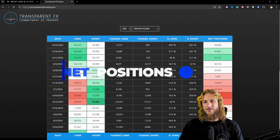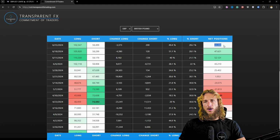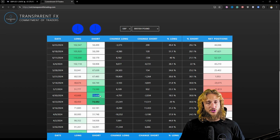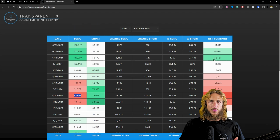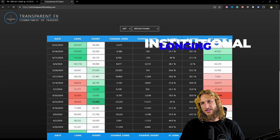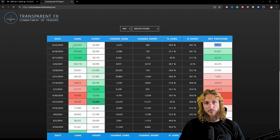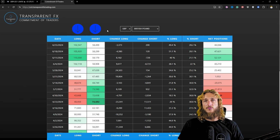In fact, we went from having minus 28.9k net positions all the way up to plus 44k net positions. This shows how institutions went from having a negative net positioning, so minus 28.9k net positions, meaning that we had 72.6k shorts compared to only 43.6k longs, all the way up to now having a positive net positioning, so plus 44k net positions, meaning more longs than shorts from an institutional perspective, with 102.5k longs compared to only 58.4k shorts.